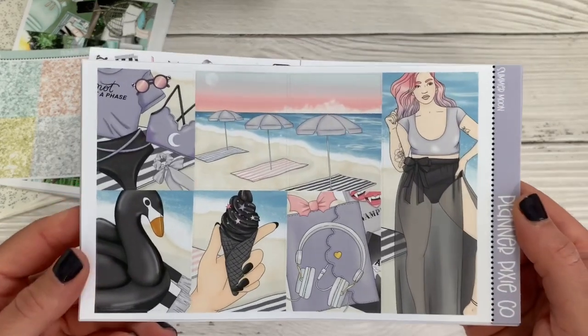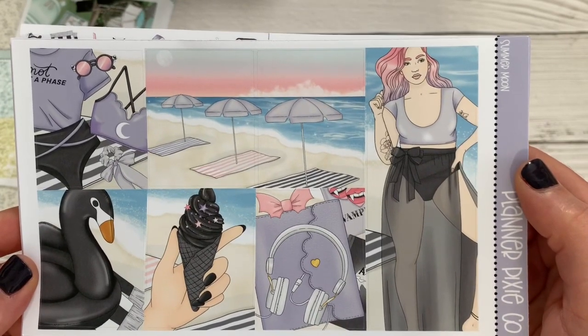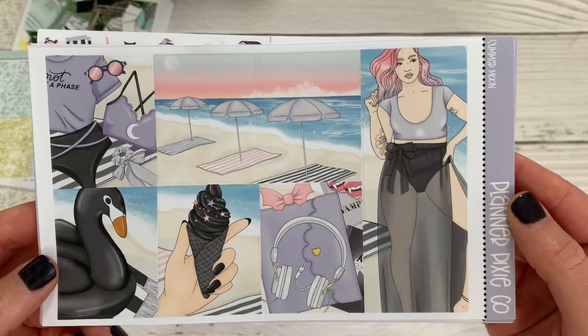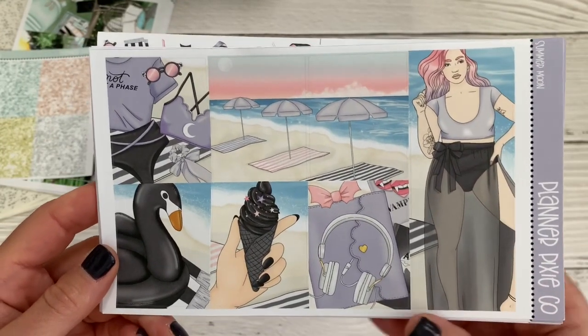These full boxes are absolutely gorgeous. I am in love with this girl. The reason I went with Randy's version of the kit over Andrea's is simply because I like this girl's pink and purple hair, and Andrea's version had black hair. Otherwise, they're both gorgeous, but that just made this one win out a little bit more.